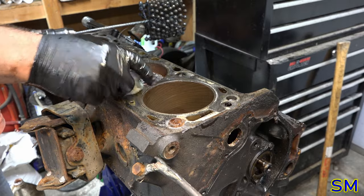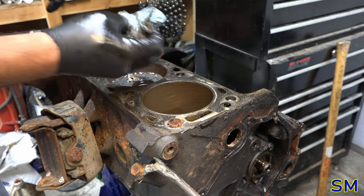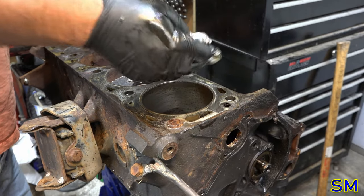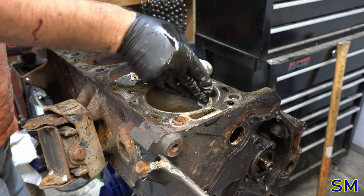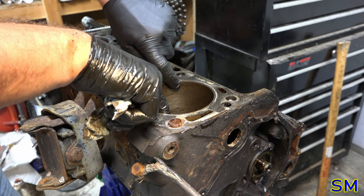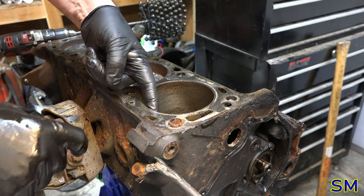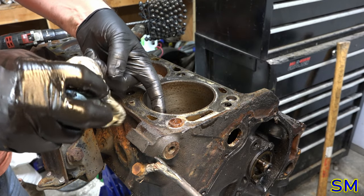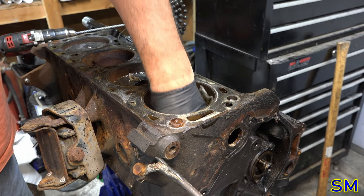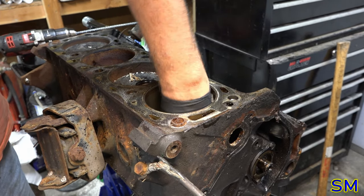Yeah, put all the oil in the coolant passage. Yeah, that's fine. Felt a little smoother. See some rust staining, but there is no ring ridge. It's smooth to the top. Oh, okay, take the break. There's an ever so slight amount. Well, that's less than a thousandth? Ten-thousandths of an inch? I can barely feel it.